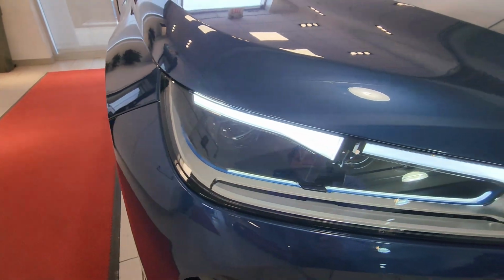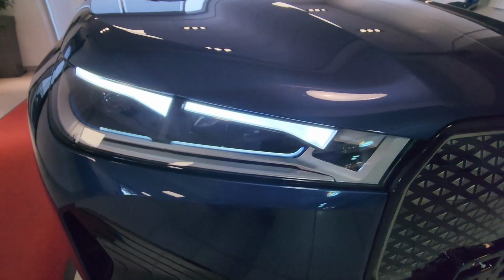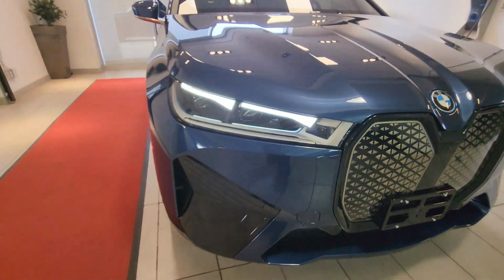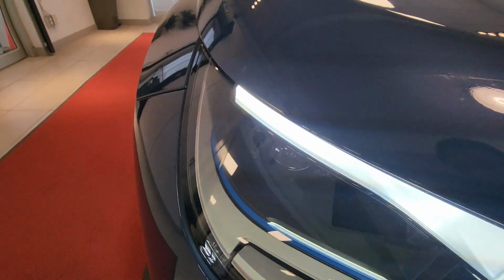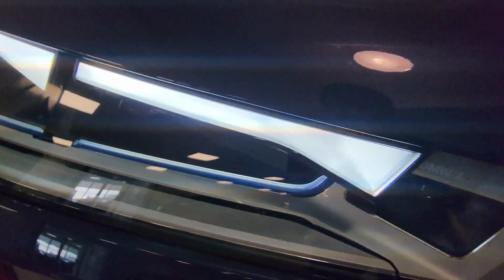Alright, so right off the bat, this vehicle does have the BMW Laser Light headlights. And the walk up, walk away feature is my fault. It keeps on blinking. But we do have that blue accent in there, and it does actually signify that it is BMW Laser over here.